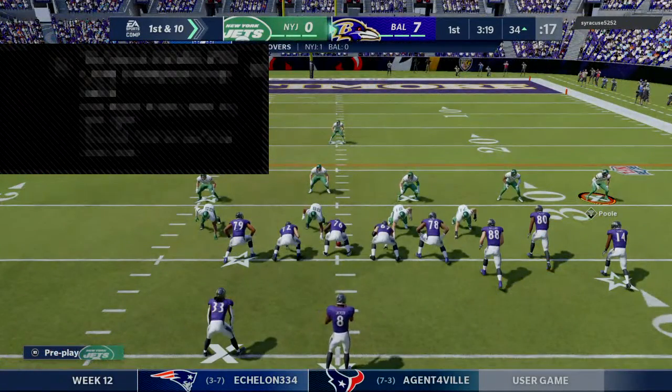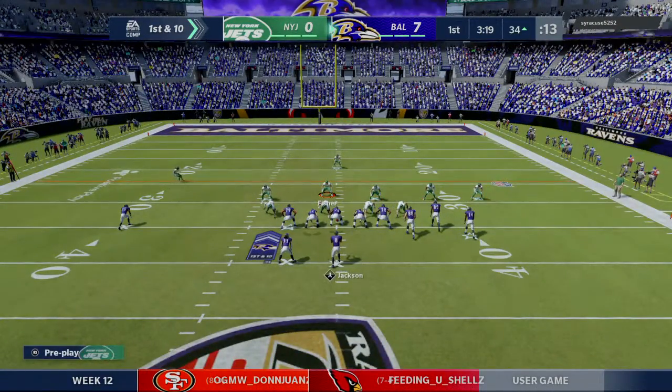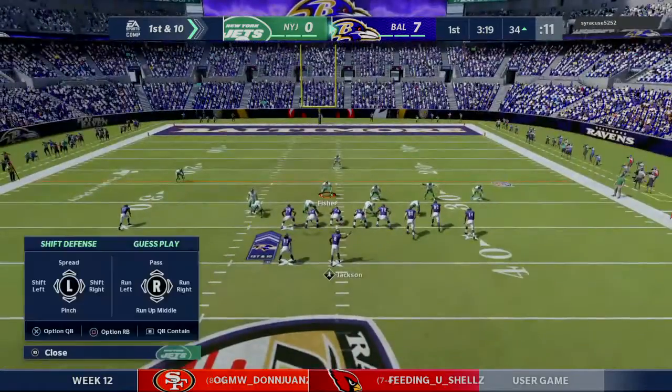From the 34 now, here's 1st and 10. Check, 93's the mic, 93's the mic.